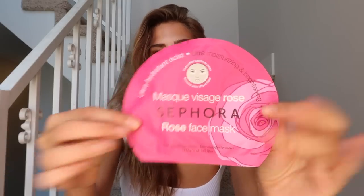So my second favorite one, if you don't want to spend the hefty price for the SK2 mask, is just the Sephora Rose Face Mask. I also feel like this one works really well. It smells really nice. It plumps and hydrates your skin, and it's just a few bucks, so it's a lot less expensive. So this one's really great as well. I'd say those are my two favorite face masks. I do love a sheet mask because I feel like it holds the product on your skin instead of the product just immediately evaporating off of your skin.